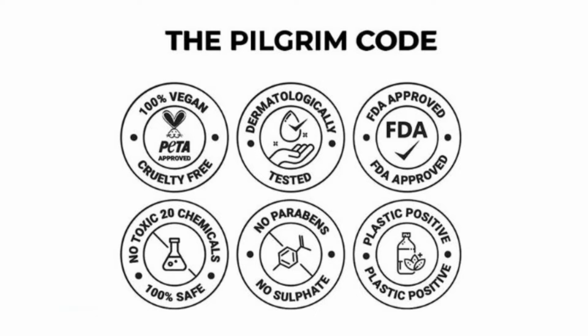The products that I'm going to be talking about in today's video are by the brand called Pilgrim. If you do not know, Pilgrim is a brand that aims to unearth beauty secrets from all over the world for getting beautiful skin and hair. And all of Pilgrim products are also cruelty free, sulfate free, paraben free, 100% vegan, with no toxic chemicals. And also Pilgrim is an FDA approved skincare brand.